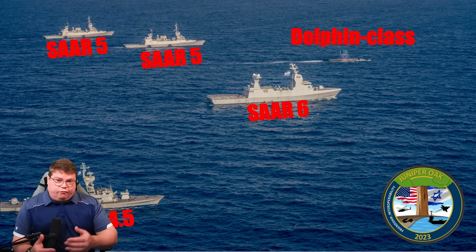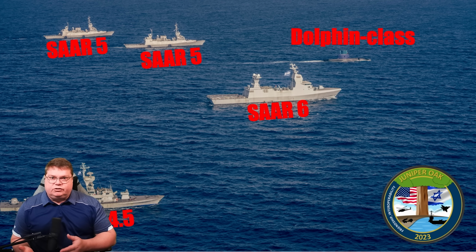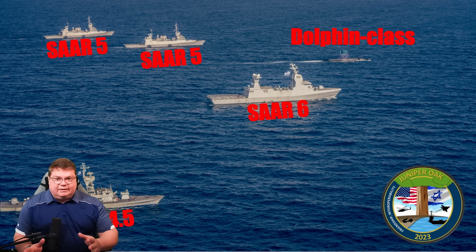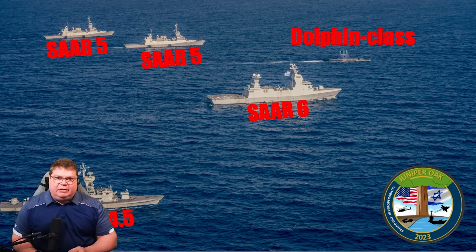Forward of the formation here, you can see the Dolphin class submarine, which is a pretty capable conventionally powered submarine that has 10 torpedo tubes. Okay, that's the naval version of a shotgun. 4 of those torpedo tubes are the large diameter 65 centimeter torpedo tubes. They can shoot big things out of that, like SEAL teams, but also torpedoes, of course. And they have 6 53 centimeter torpedo tubes for those torpedoes. Very capable conventional submarine. And I'm sure the Israelis have modified the equipment on board that's not public.